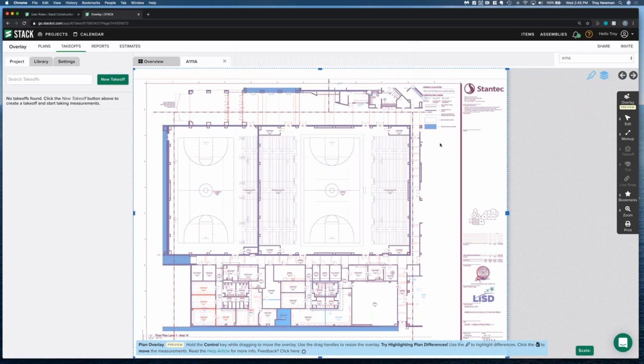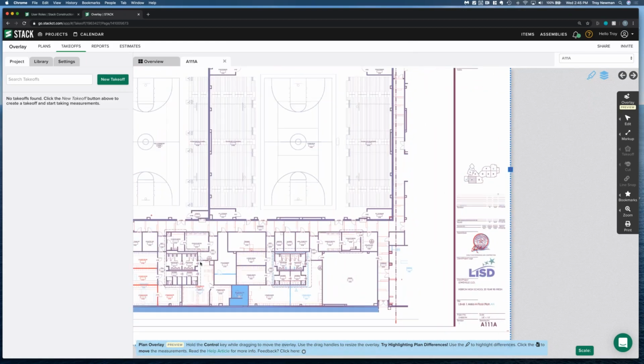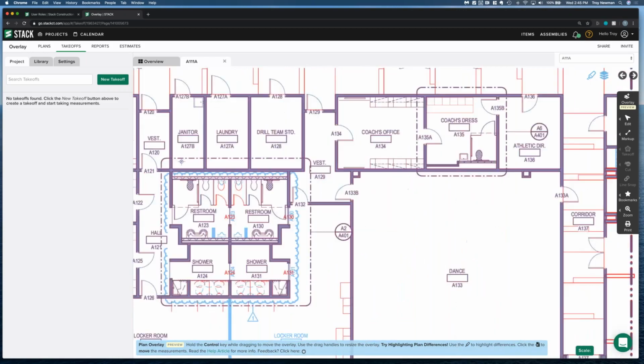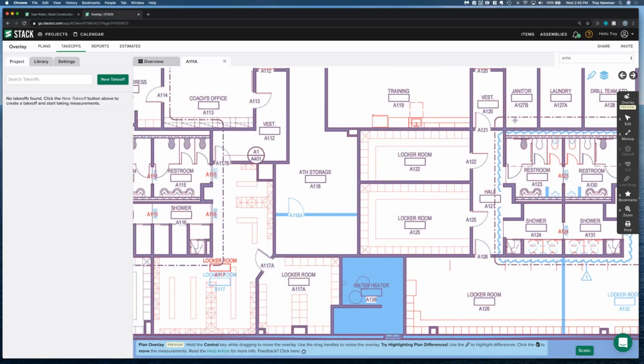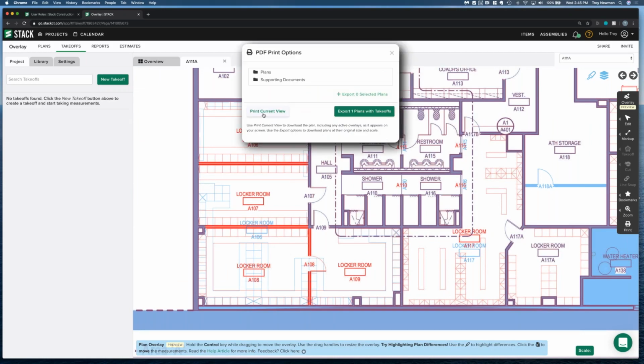The other really cool thing here is if you want to print just a section of the plan, and you can do this when you're in overlay mode or just doing your takeoffs. Say that you only want to print what is on the screen here, you can do so with print current view. Another thing that we threw in February-ish, which has got a lot of positive feedback.